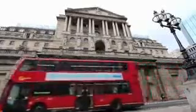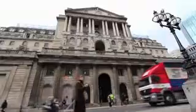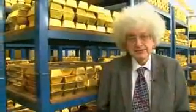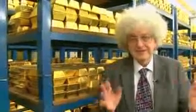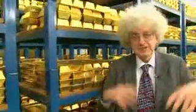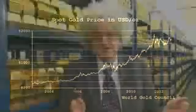The reason why the bank has got this store is because not only the Bank of England, but other central banks like to keep some of their money reserves in gold, because the price of gold is very stable, or the value of gold, compared to the value of currencies, which can go up and down. And so every country has a certain proportion of its reserves in gold.